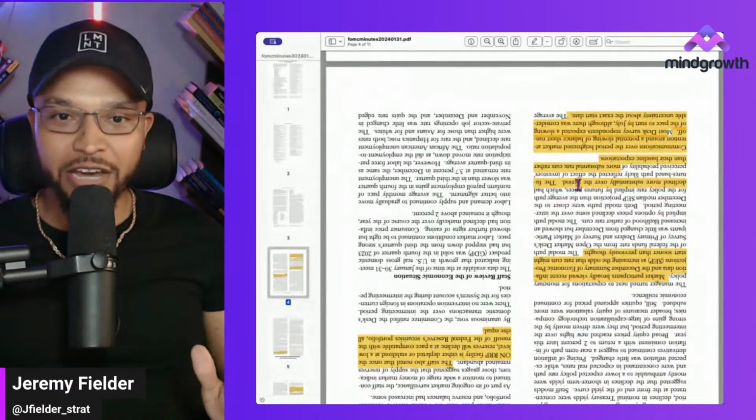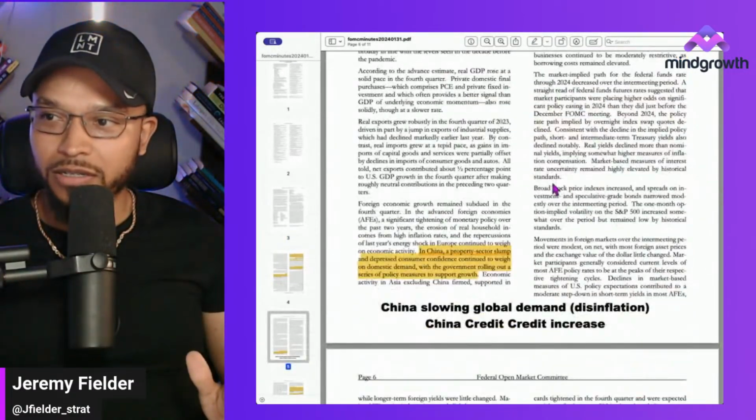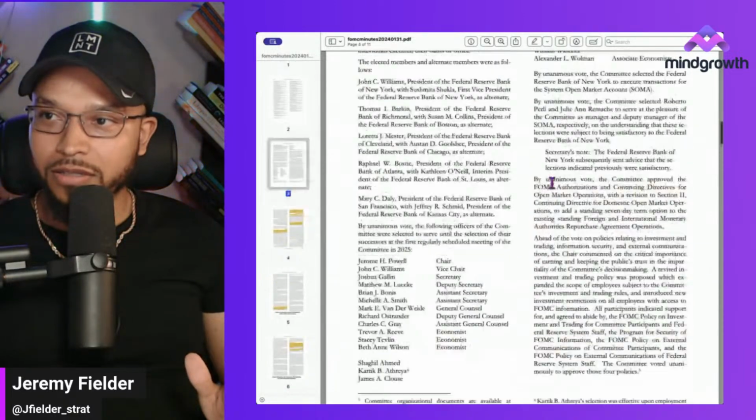Oh, there it goes upside down again. You see that? Just turned it upside down. Come on. That's crazy.